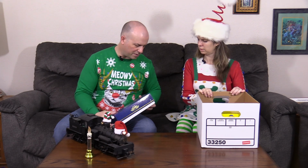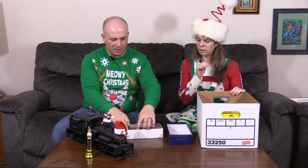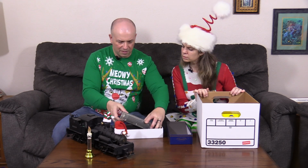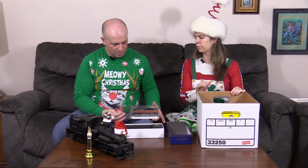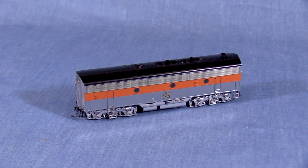Here is your next one. There's the next one. Oh, and this is the other B unit. Oh, from what we just saw? Yeah, this is an F7B. So very similar to the F3B, but slightly different fans. So it would be the first one and then those two pulling in succession. Right, and then a bunch of passenger cars.